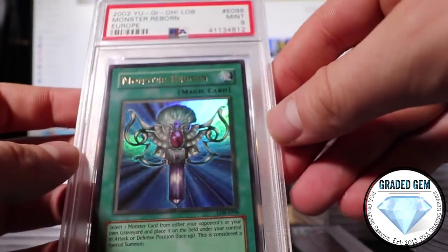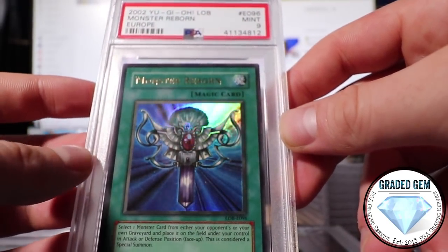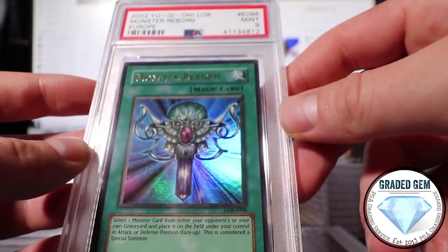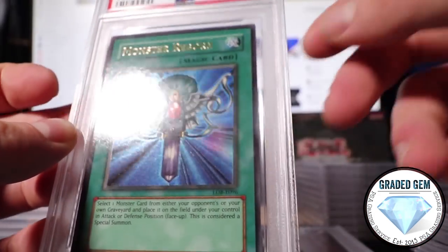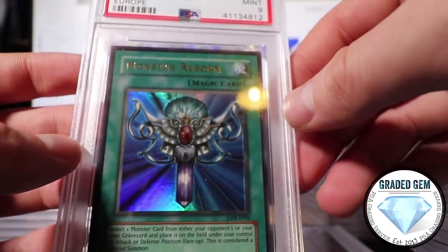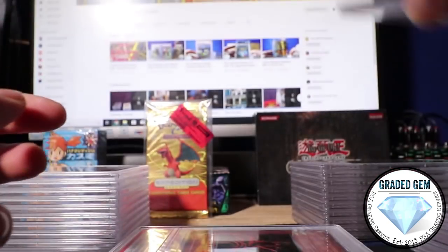And also a Mint 9 on the Monster Reborn. A LOB again, Legend of Blue Eyes. European version. Beautiful card yet again. I remember this card actually. I used to have quite a few of these. They weren't the holo versions, but I do remember having this card.